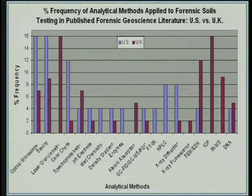Then I looked at the analytical methods that were used to measure these soil properties. And again, to your left, you'll see the optical microscopy. Microscopy in general includes PLM and stereo microscopy, which is one of the more traditional methods. And as you go to the right, you'll see some of the more modern methods or different methods that have been applied more recently.